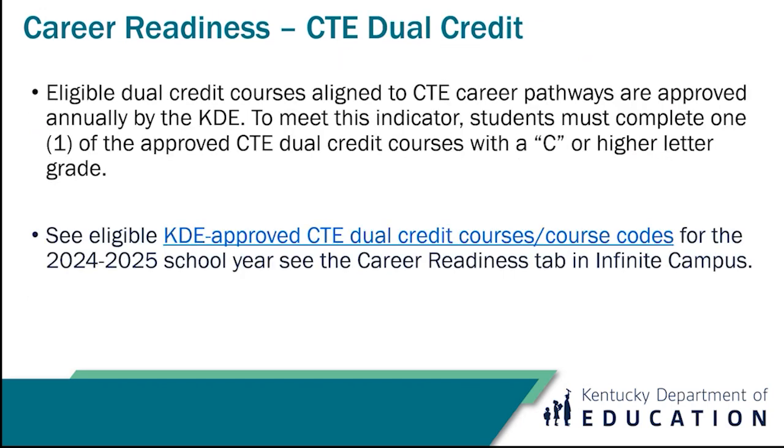And here is the CTE dual credit. For the CTE dual credit, there is a list of approved dual credit course codes to use for students enrolled in a CTE dual credit course, published on the Accountability and Post-Secondary Readiness CTE webpage. It is up to the district to decide which course code best aligns with the post-secondary course. So for CTE dual credit to count towards career readiness, the student must pass a course with a C or higher, along with an approved CTE dual credit course code.